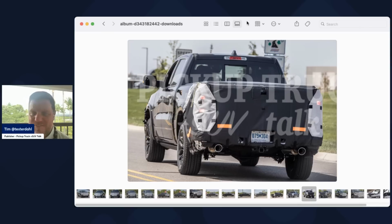Clearly, I've been in a plane for 7.5 hours, so this is a little tired. I apologize for that. But I'm wondering if they're going to do any sort of step bumper like other brands have done. They do have that Dutch door 60/40 split bumper, which is pretty cool.